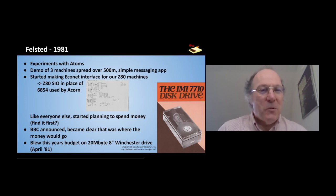Obviously, we were thinking more about spending it, but other people had to think about where it was going to come from. But there was a general feeling around everywhere that micros in schools was about to be a thing. And then the BBC Micro was announced, and it became clear that that was where the money that was being rounded up was going to have to be spent. BBC Micro wasn't quite available yet, so that year Felsted blew nearly all of their budget on a 20 megabyte 8-inch hard drive.